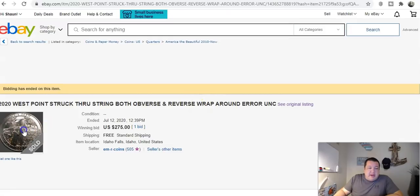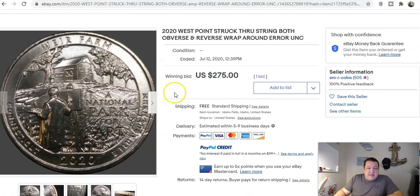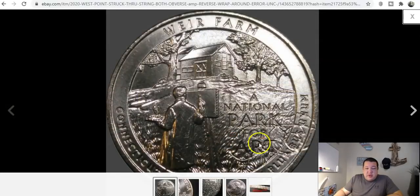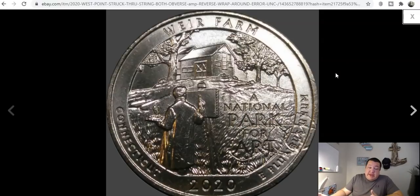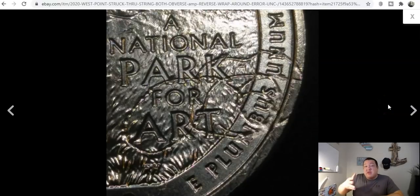And this one right here was actually sold by a close friend of the channel, Eric. This is his. This is a coin that was struck through with some sort of thread or wire on the reverse. And the pretty neat thing about this coin is that the wire wraps around the reeded edge and then onto the obverse of the coin. So it affected not only the reverse, where it looks like spaghetti. It's like your 3-year-old son drops spaghetti all over the floor. This is what it looks like when it's dropped all over the floor.